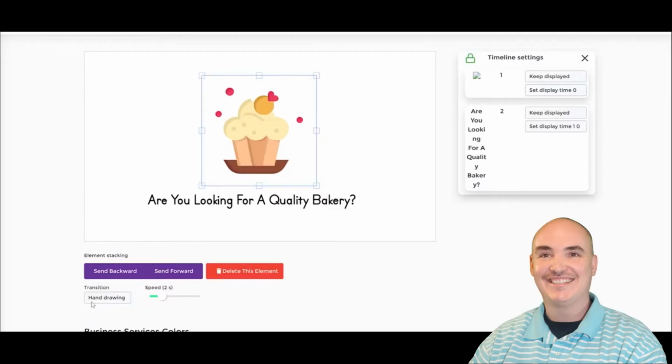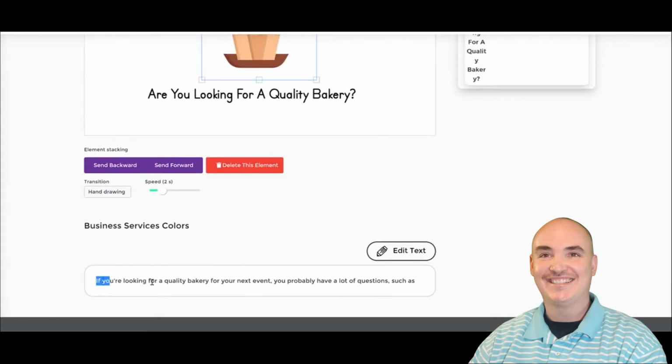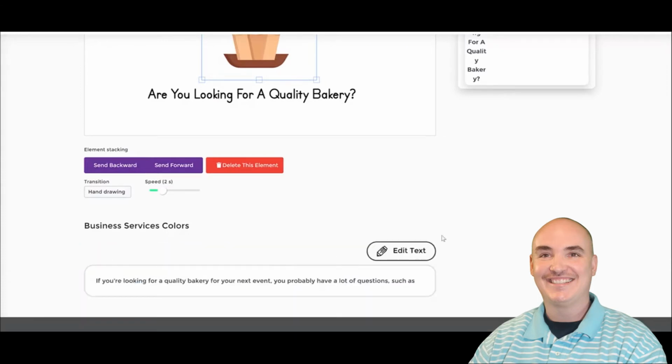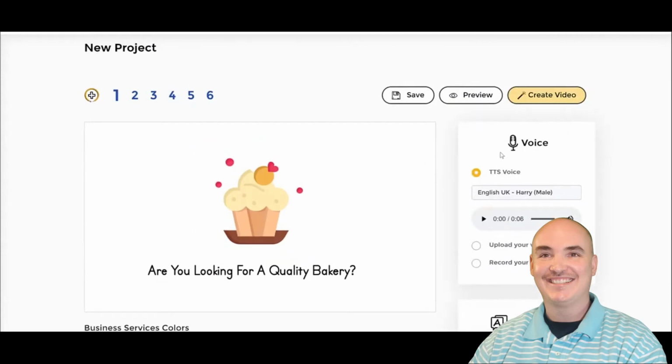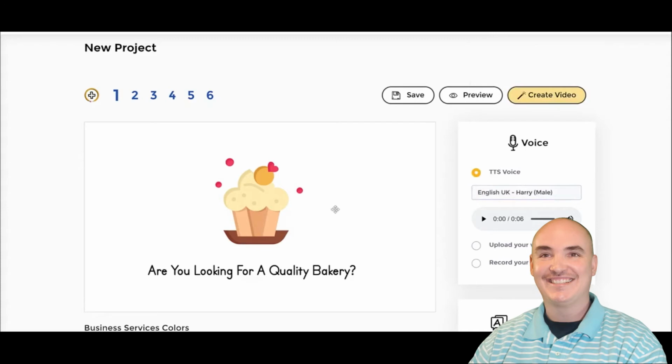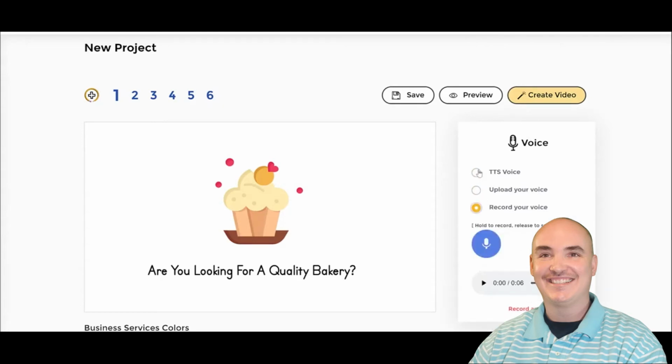You can adjust every single element. You can do hand drawing, fade in, slide from bottom, and so on. And then if you scroll down, you can even change the text-to-speech script for this element that you see right here, which is very powerful, because if you wanted to redo that text-to-speech element, you can do that as well. You can also, if you go back and click on the canvas here, you can put your own text-to-speech voice. We have a whole bunch of text-to-speech voices here in different languages and so on, which is very powerful, especially when you're trying to pick that language earlier on in the video itself. And then you can also upload your own voice here, which is an MP3 file, or record your voice from within the application as well. So that's another powerful way for you to do it.